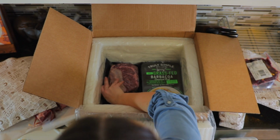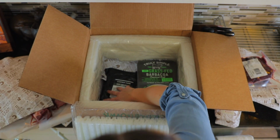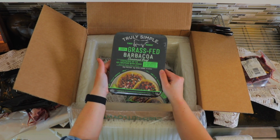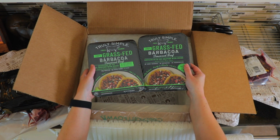Underneath that, we have some steaks here. It looks like we have some beef rib steaks. We've got 1 and 2 of those. And last but certainly not least, we have some pre-made barbacoa. So we've got 2 things of that from Truly Simple. So let's get organized and talk about how this works.